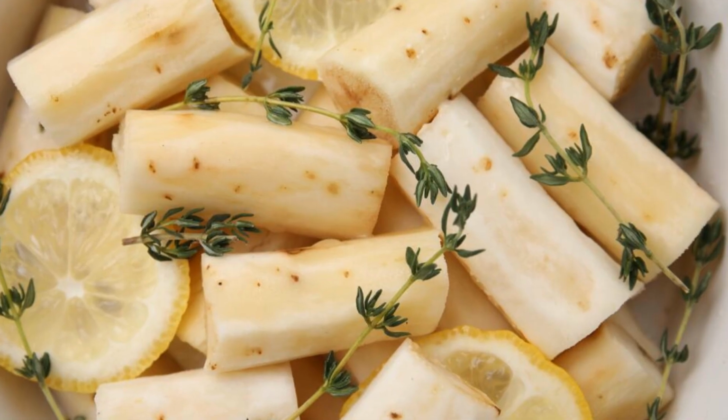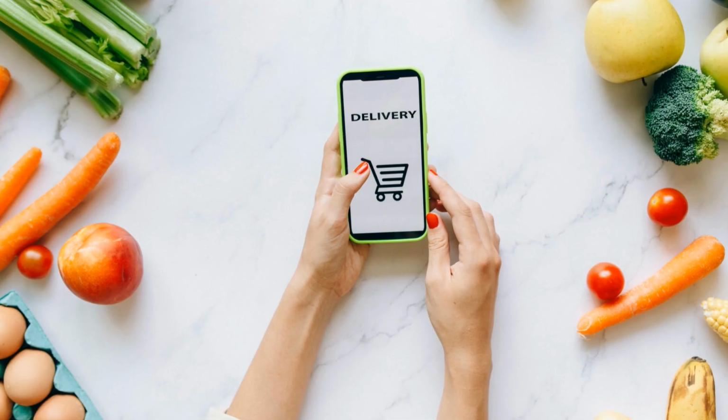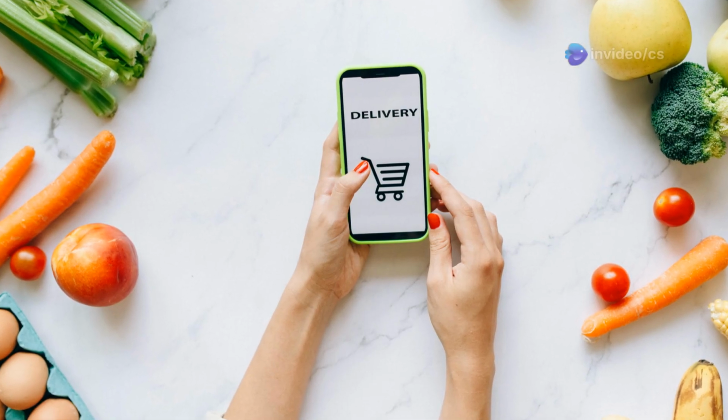How to use it? Roast it with butter and herbs, earthy and creamy. Find it with specialty grocers or online. It's a hidden gem.